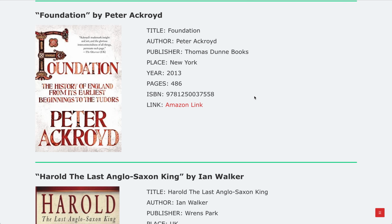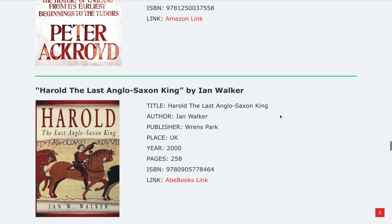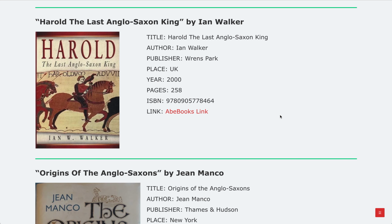Foundation by Peter Ackroyd is another cool one, and of course this is a more broad-brush treatment of England, from the history of England to the Tudors. But the beginning part that touches on what we're concerned about, the Anglo-Saxon era, was pretty cool. I found his narrative writing pretty effective. Harold, the Last Anglo-Saxon King, is kind of cool.